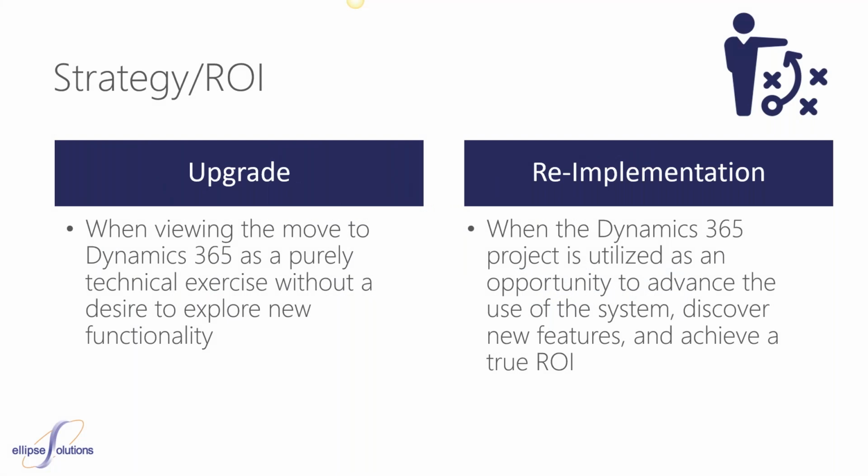So the first is from a strategy or an ROI perspective. And I think this makes a lot of sense, right? Especially if you're not coming from a really late version of AX 2012 R3. And the reason is simple, right? When D365 was originally released, remember we talked about that, it was about 2.5 years ago, end of 2016. The functionality was very, very, very similar between AX 2012 R3, C, or whatever, and Dynamics 365. If you put a Venn diagram up, it would be darn near overlapping.